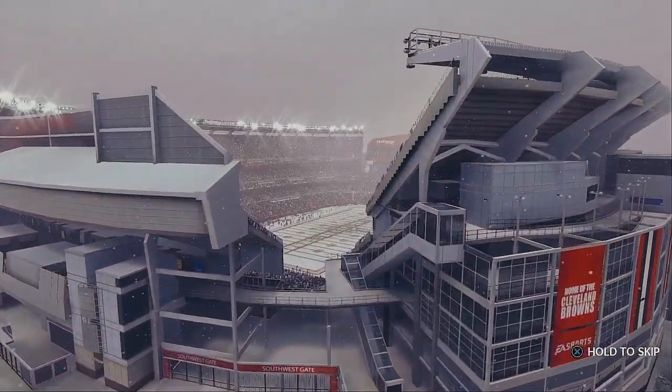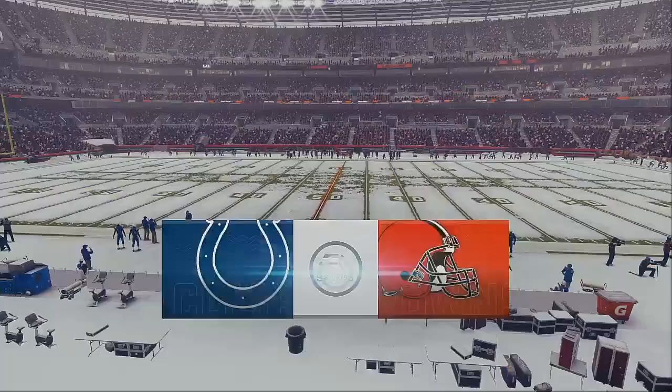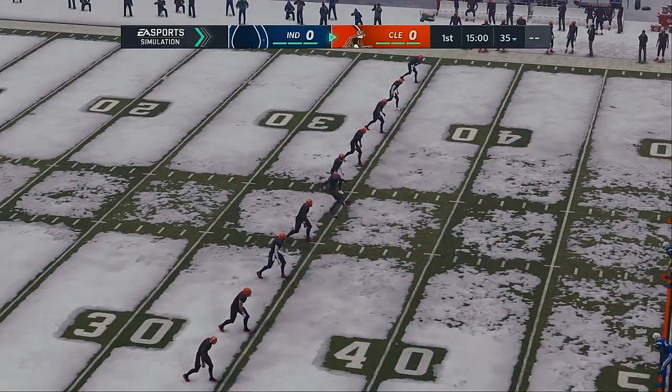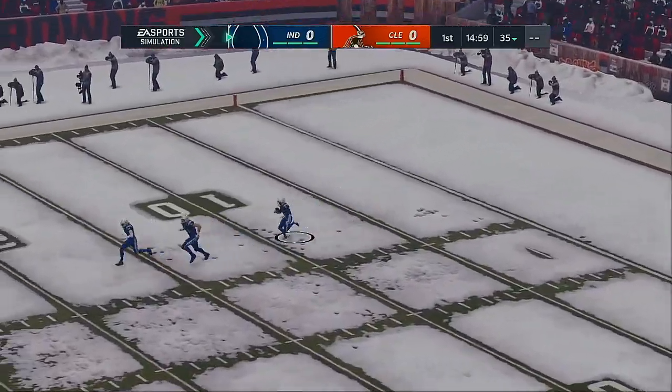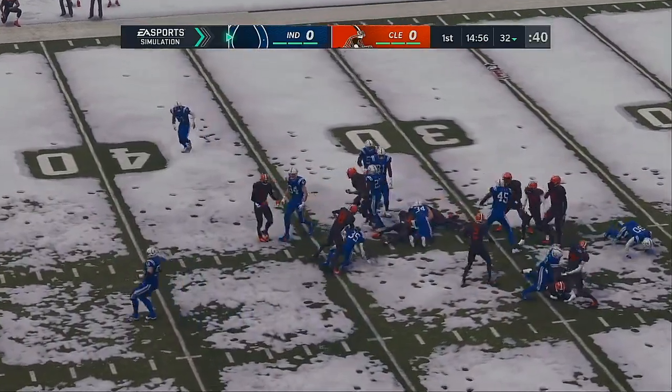We come at you from the shores of Lake Erie. EA Sports has the coverage of the NFL from First Energy Stadium here in Cleveland, Ohio. This was the scene a few minutes ago. The Dawg Pound in full roar as their Browns emerge from their tunnel. They're ready to go as they get set to match up.